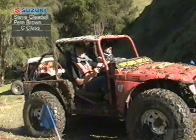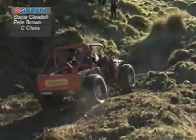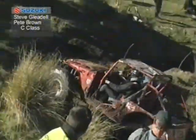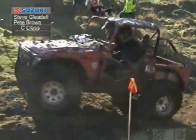Steve Goodell and Pete Brown up next. C-Class truck, and Steve really pedals this thing well. Brownie's awesome on the brakes. He's going at it like a speed section, Jay. Oh, too right. They really take their trialling pretty seriously, these guys.